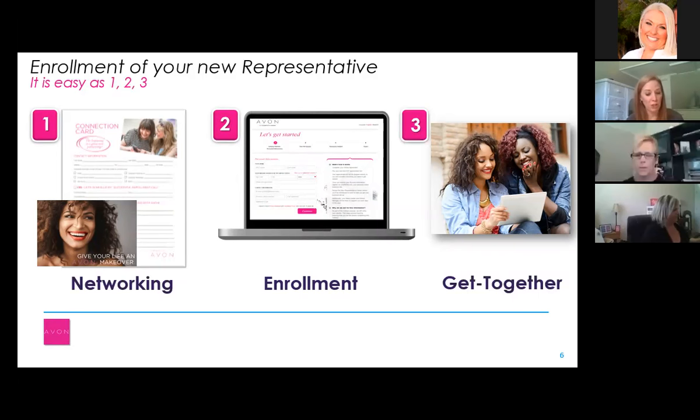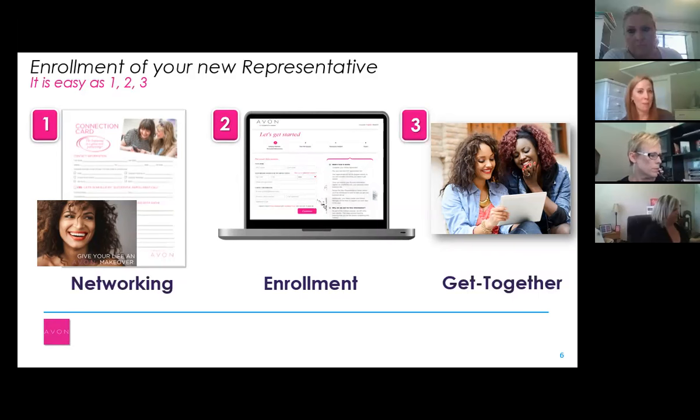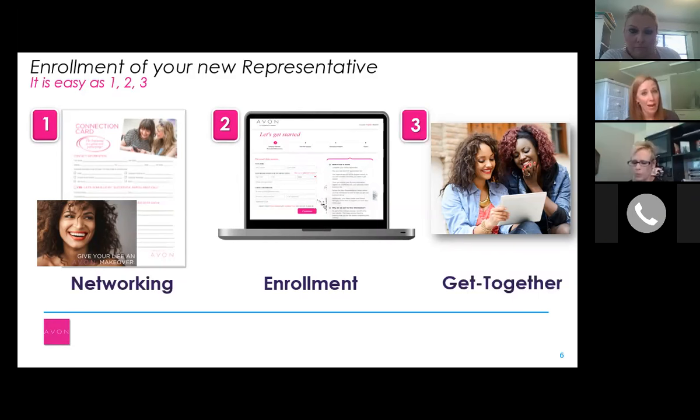Then you're going to have the connection card, which is a tool for you to use in lieu of a paper contract. This gives you a place to record a prospect's contact information and schedule a follow-up. This is going to be whether to celebrate her successful enrollment or guide her through the enrollment process on startavon.com. Remember, paper contracts and the e-apps are going away, and the only way for your representative to enroll is going to be on startavon.com.